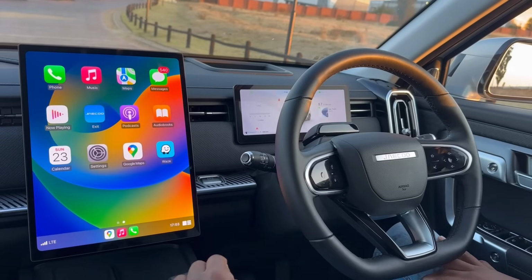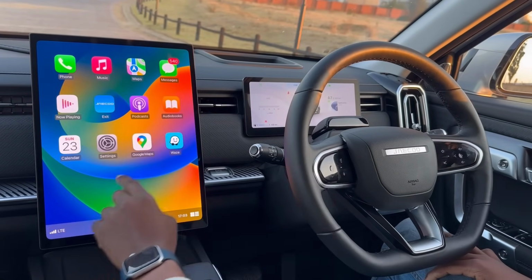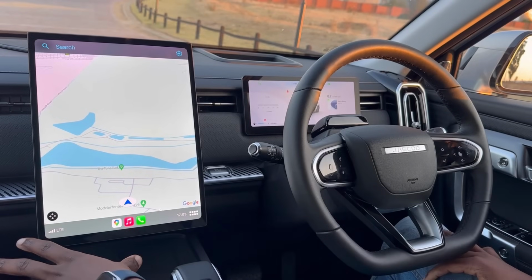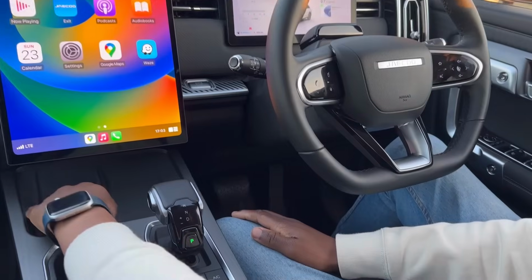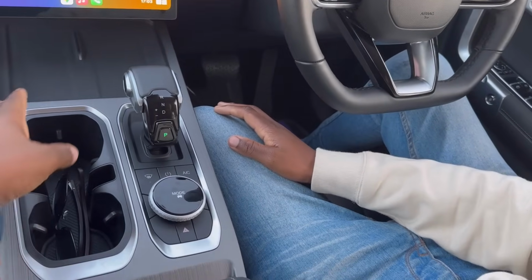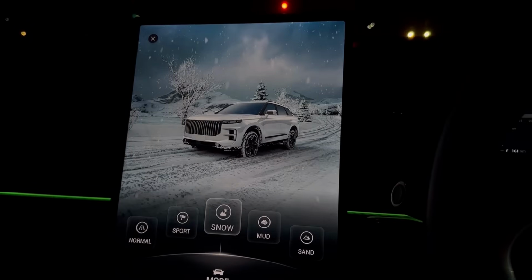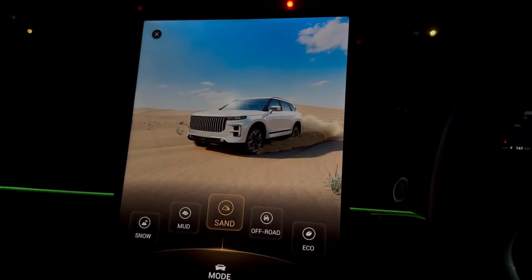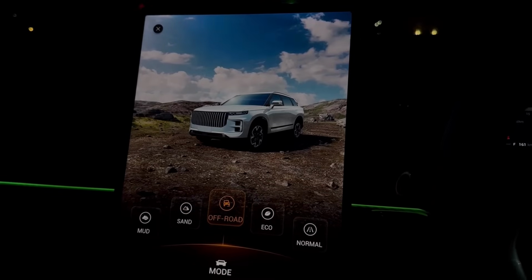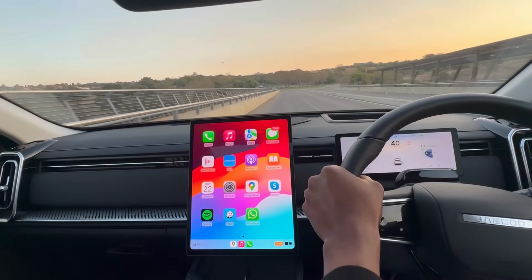While we're here, this is the 14.8-inch infotainment screen. It is massive, and I just love how the whole screen becomes your Apple CarPlay or Android Auto. It's wireless. You also get wireless charging. Those are your cup holders. That's your gear stick, and this is the dial you'll use to change between your different driving modes. Now, I suspect one of these driving modes, especially that one off-road, is the reason why I couldn't do what I wanted to do with this car. But we'll talk about that later.